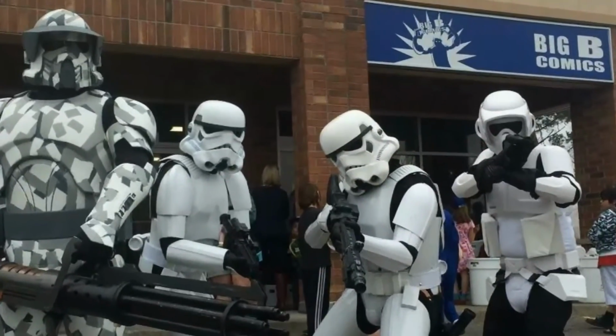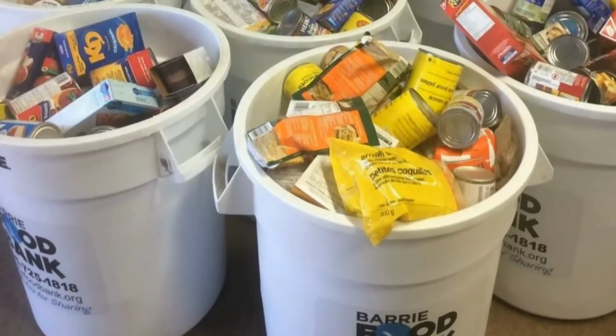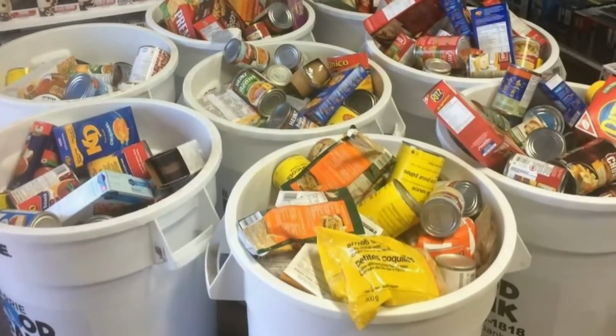So the way it worked was, you get 4 free comic books just for showing up. If you dress up, you get 2 more free comic books, and 2 more if you give to the food bank. So we brought food bank donations. I dressed up as Spock, of course. That's what that picture was for.